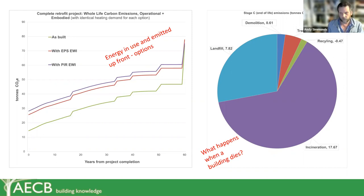However, there are some interesting features that happen at the end of a building's life, because the accounting process has to account for what happens to those materials at the end of life. So there are assumptions built in there. There are standardized assumptions, and there are assumptions that you could change. You could say, well, I don't want that to happen to those materials at the end of the life, and therefore I'm going to use them. But you'd have no control over that. This is in the future.